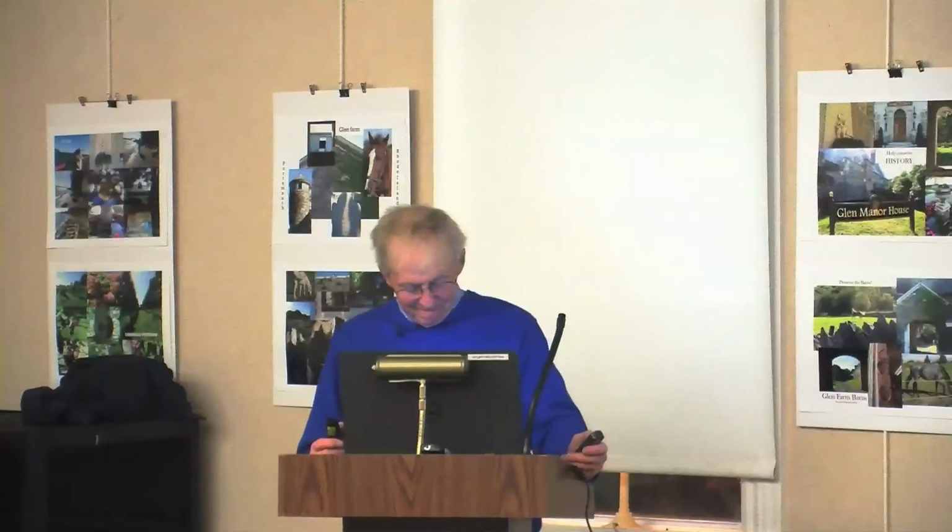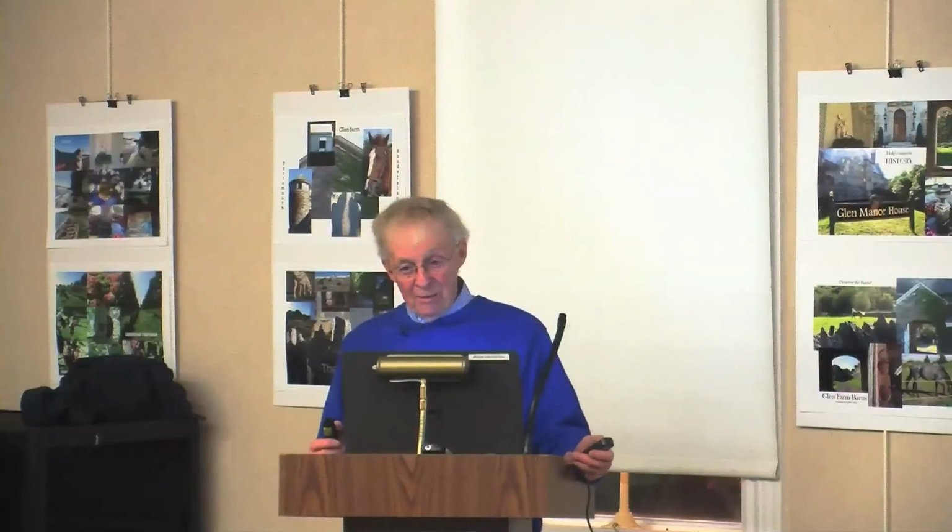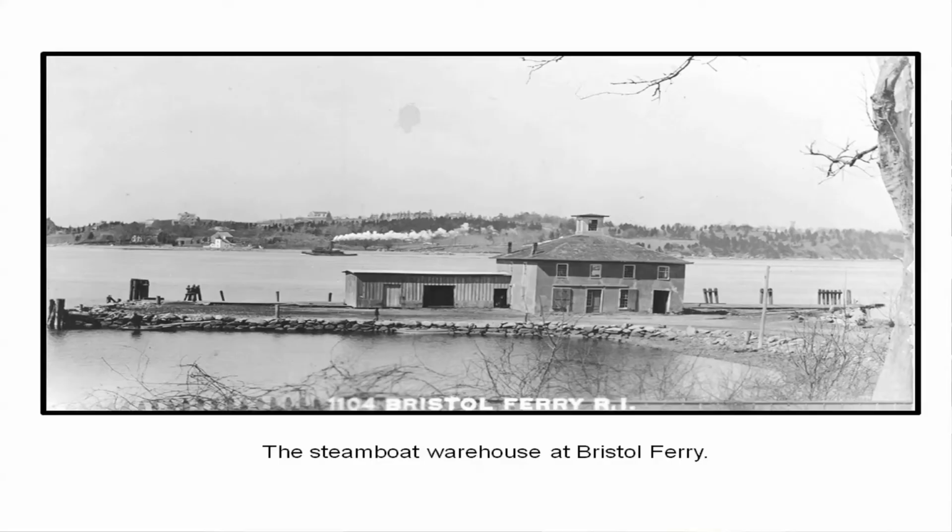But not only did the steamboats and the ferries come here, but the railroad came here once the railroad was built between 1862 and 1864. And there was a railroad stop there. The Bristol Ferry stop was a pretty substantial building. And it was there until not that long ago, probably 20, 25 years ago or so. So you had the railroads, you had the steamboats, you had the ferries, and you had the trolley line.